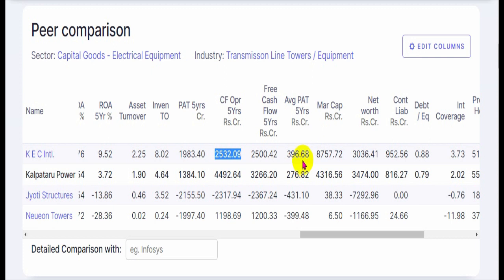KEC is earning around 396 crores of profits on average every year, whereas Kalpataru is around 276 crores. KEC is almost twice the size of Kalpataru in terms of market cap. Kalpataru is 4,300 and KEC is 8,700. Net worth wise, both the companies are almost the same.